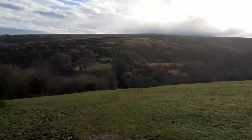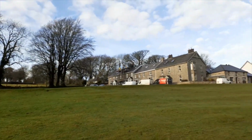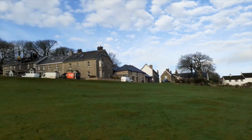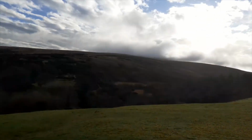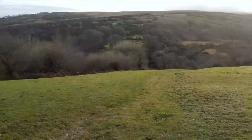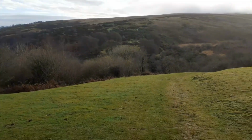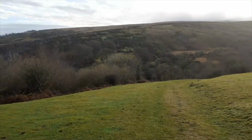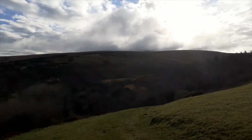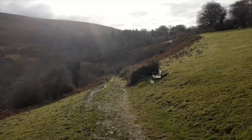Right, so we're just coming down across the common now. Looking back, you get the view back over to the village. And then there's a little footpath here that's leading down, whoops, almost fell over then, that's leading down towards the river. I'm watching the screen and not watching my feet. I think we're bumping around a bit. Right, I'll just pause and I'll pop it back on when we get back down to the river. So this is the little footpath that I'm following down.